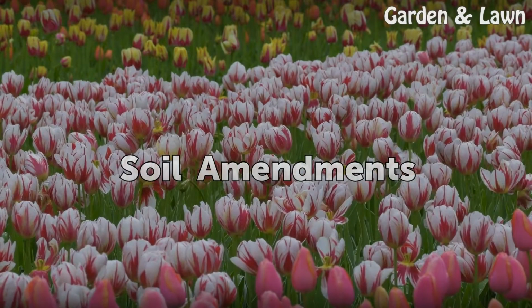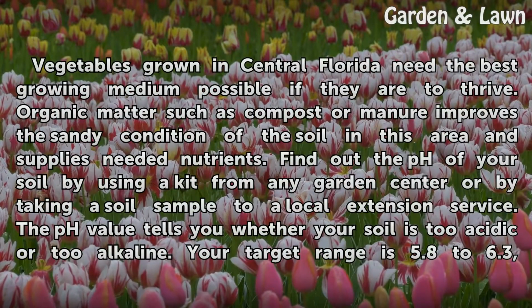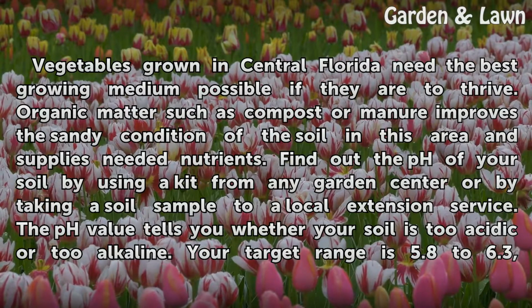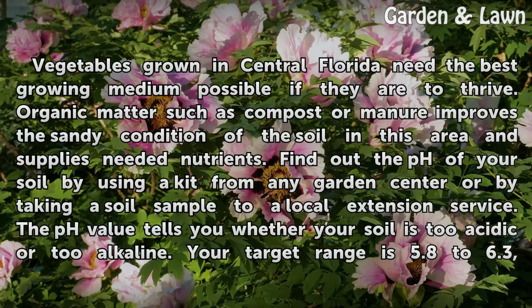Soil amendments. Vegetables grown in Central Florida need the best growing medium possible if they are to thrive. Organic matter such as compost or manure improves the sandy condition of the soil in this area and supplies needed nutrients. Find out the pH of your soil by using a kit from any garden center or by taking a soil sample to a local extension service.